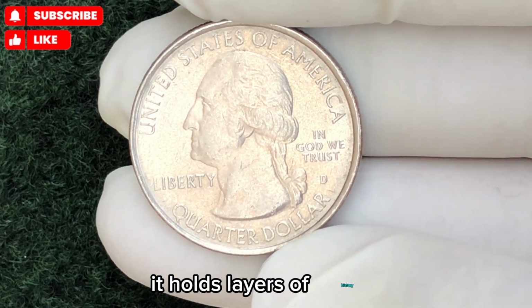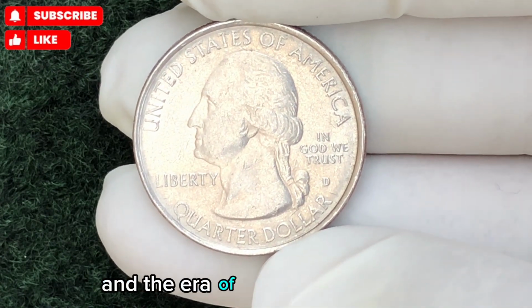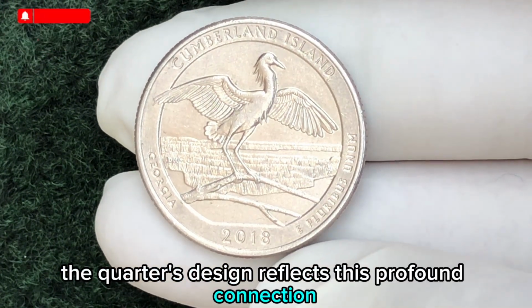It holds layers of history, from Native American settlements to European colonization and the era of the Carnegie family, whose estates still echo with stories of the past. The quarter's design reflects this profound connection.